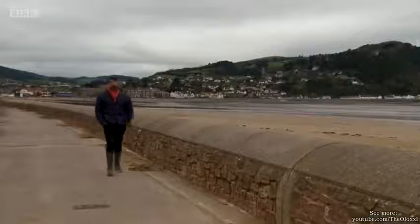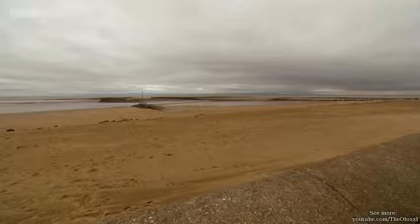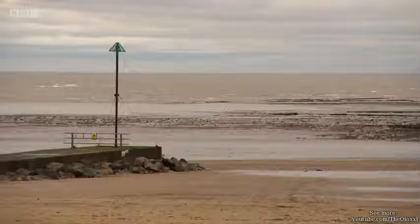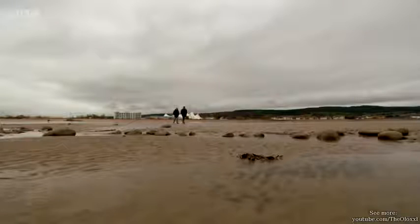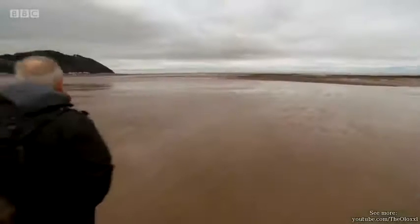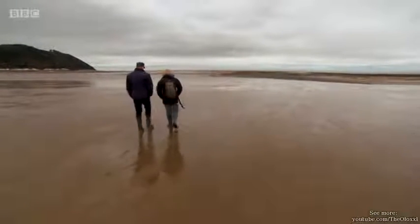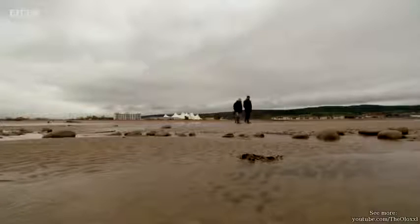I've come to the town of Minehead, on the border of Exmoor National Park, to its beach known as the Strand. I'm meeting Nigel Phillips of the Somerset Wildlife Trust, who's taking me on a seashore safari. Nigel, so this is the Severn Estuary, right? It is the Severn Estuary. There is quite a spectacularly low tide, I believe.